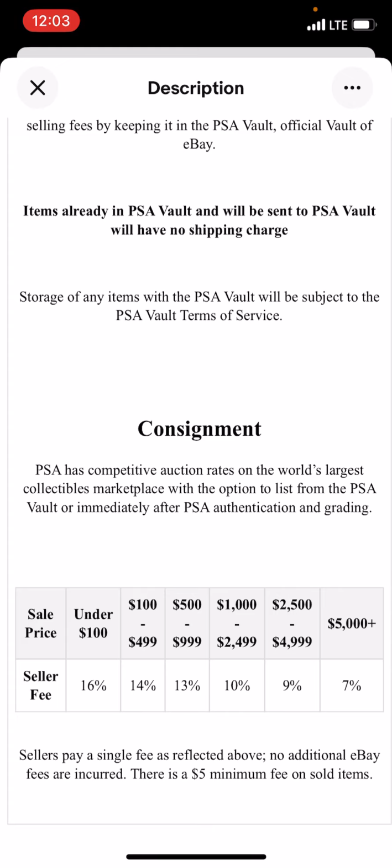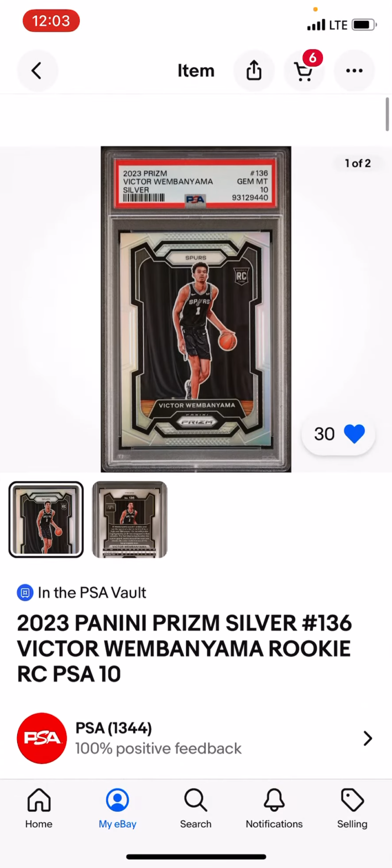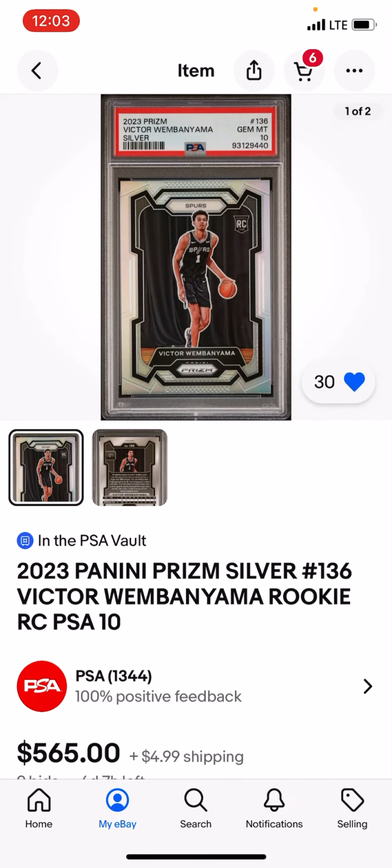So those are the pros and cons. That's the experiment for me. That's what I'm watching. Let me know what you think. Let me know if you've tried it, or if I'm one of the first to sell through the vault, or if anybody's done a comparison.